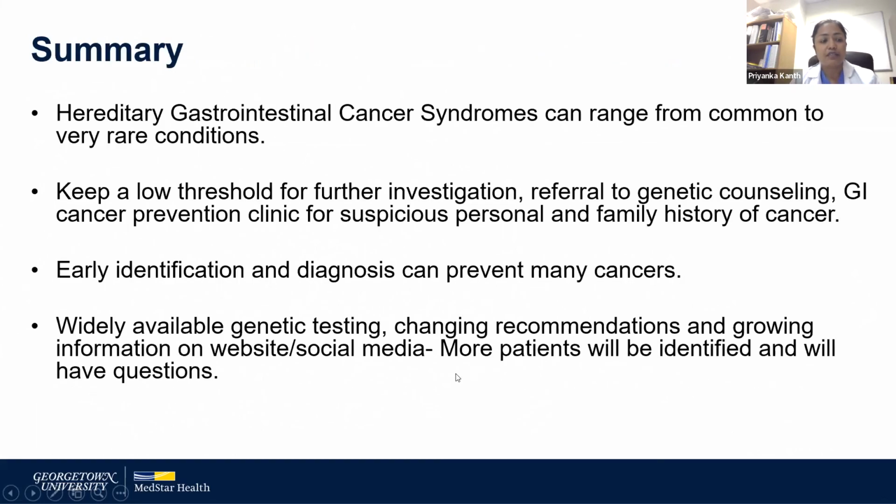So in summary, hereditary GI cancer syndromes range from very common, Lynch syndrome being one of the most common GI cancer syndromes, to very rare conditions, the polyposis conditions. Always keep a low threshold for further investigation and referral to genetic counseling or prevention clinics for any suspicious personal or family history of cancer. Early identification and diagnosis can really prevent many cancers. Like I said, more than 90% of Lynch patients don't know they have Lynch, but if we can find them, we can truly prevent cancer.